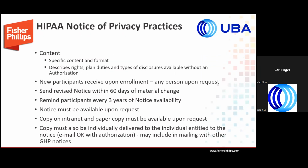There's specific content, a specific format for the notice of privacy practices. Again, you're generally describing all the rights, duties, and responsibilities, the types of disclosures that are available or that will be made by the group health plan without an individual's authorization. And again, as we said, you need to give it to them at enrollment. Anytime it's revised and you make a material change, you would also need to provide that revised notice within 60 days of making that change. And you can post a copy on the intranet, but a paper copy also must be available to an individual upon their request.